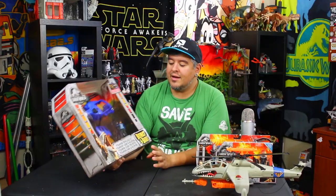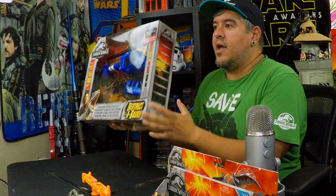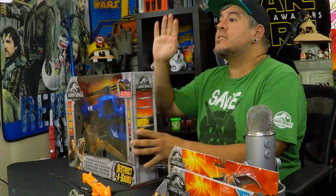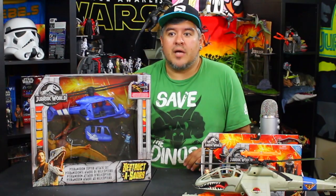This is a cool new toy we're going to be looking at today. It's the Pteranodon Copter Attack Set. This is a new Destruct-A-Saurs line. Now these have been seen in places like Mexico, I think even maybe Europe, for sure Mexico. But they finally just hit Walmart.com the other night.